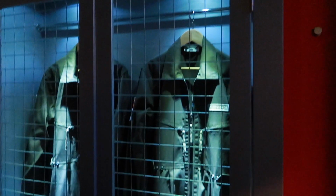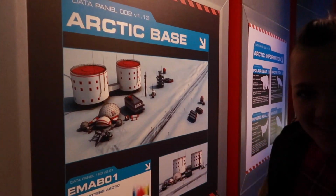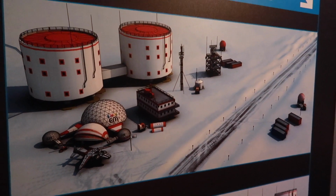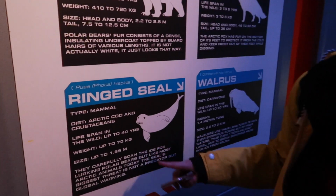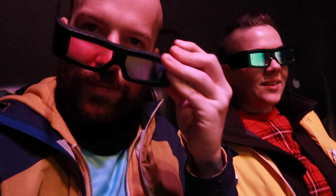So we're just in the Arctic base now. And here's our uniforms we're going to have to put on in a minute. What's your colour, Natalie? Is that sort of hunter green colour? I love that. And here's our flight crew of the day. Here we are. Aye, that's where we are now. I thought we were in Edinburgh, but apparently we've been transported to here. Oh, that's what you need to watch it for. Polar bear. We're just about to go on a trip on the Endeavour.